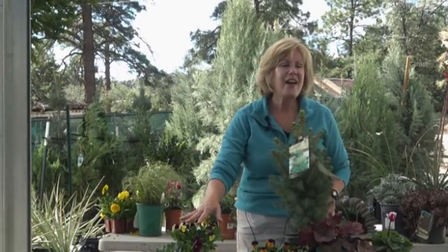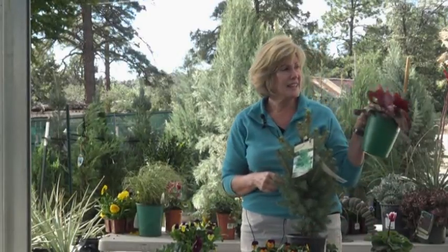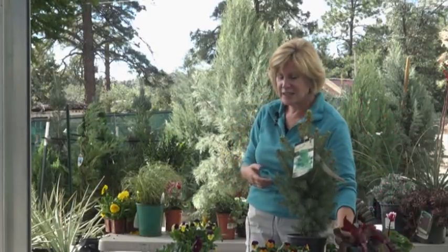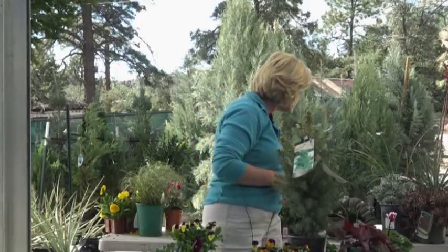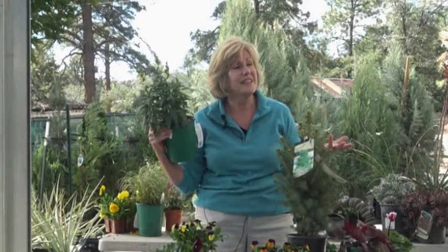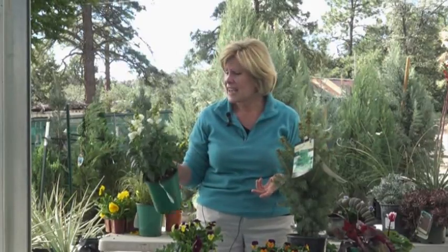So if you have javelina issues, be smart about what you put in your pot. I have found they leave the heucheras alone. I have never had them touch my heucheras. Typically they leave snapdragons alone. I don't know why. You'd think they look yummy and edible. But usually the bunnies and the javelina leave these guys alone.